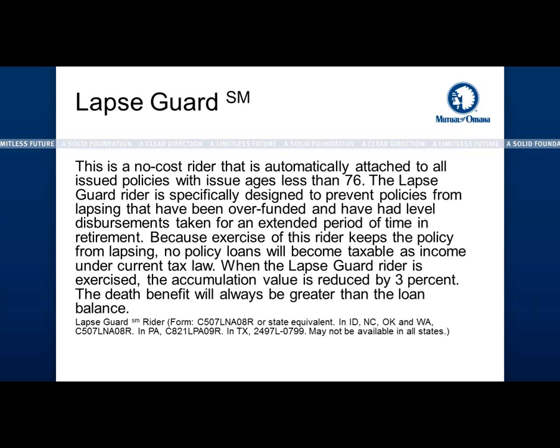Okay. All right. Now with these policies, automatically included is a Lapse Guard. The reason we do this is to protect the client. Okay. This is a no-cost rider that's automatically attached to these policies with issue ages less than age 76. The Lapse Guard is designed to prevent the policy from lapsing, specifically policies that have been overfunded, that have had a level disbursement taken out for an extended period of time in retirement. Exercising of this rider keeps the policy from lapsing.